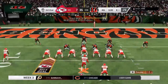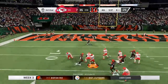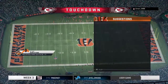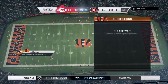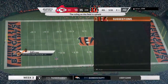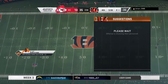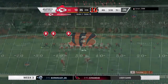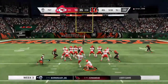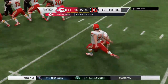From the gun, it's Mahomes. This is caught by Hill for a Chiefs touchdown. Tyreek Hill with his 2nd touchdown of the game, number 7 on the year. And the Chiefs are able to draw a bit closer. Butker now to add the extra point. It's good, and it's now 35-14.